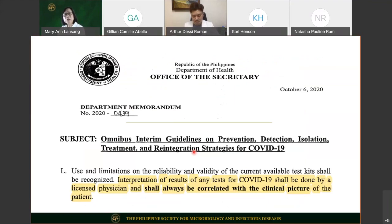And therefore, with all these interpretation cautions, that's the wisdom behind the omnibus guidelines that the different COVID tests must be correlated with the clinical picture of the patient and must be interpreted by licensed physicians who know what they're talking about. And I really appreciate that many of you here are interested in this session because it will help you really avoid the pitfalls and interpret your tests more correctly.